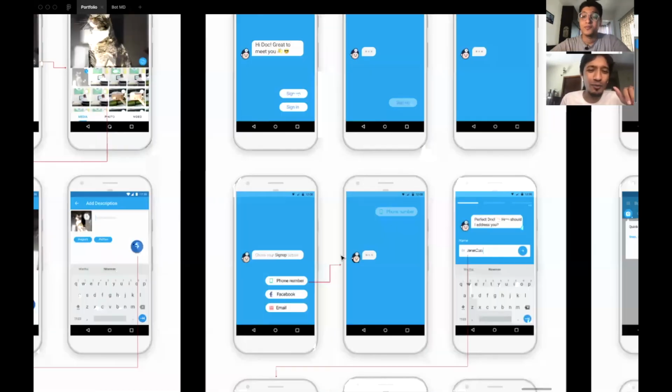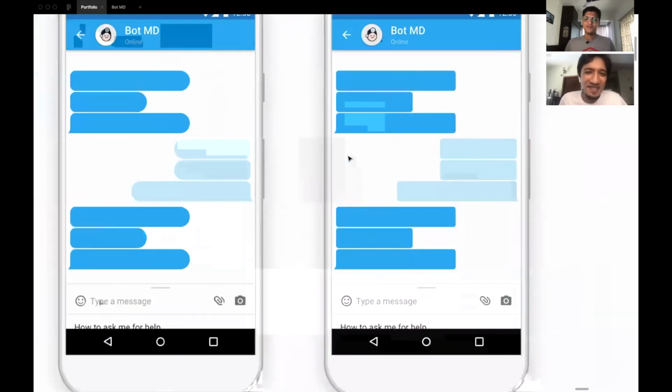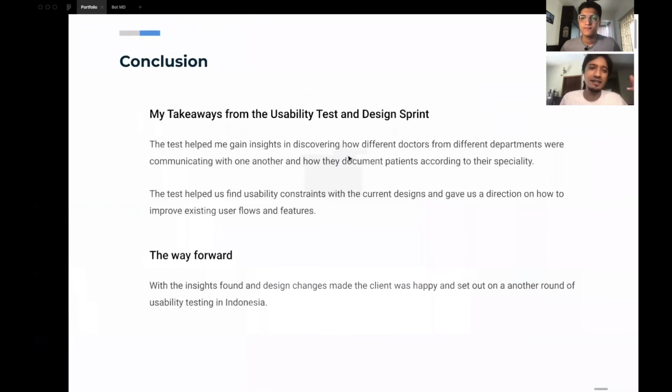And there was also a different, conversational onboarding, which is quite nice. I loved it. And I had to design the chat bubbles as well. These are very small things that, as you do them, you realize everything can be done down to the detail. That's what makes a product stand out. My takeaway was discovering how different doctors use different ways of communicating. And I would say she was very happy and went back happily.